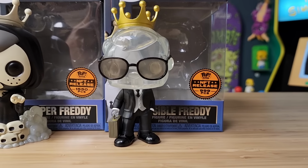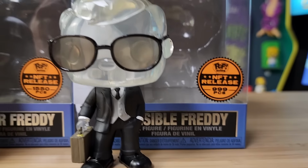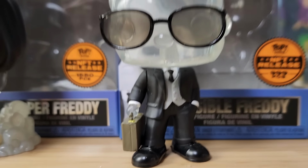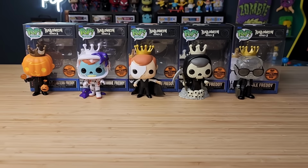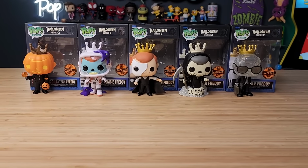Some of the translucent pops, guys, look absolutely awesome. And I love the fact that they didn't just make his head translucent, but also his hand is translucent as well. They definitely pulled out all the stops on this one. If you're a fan of Freddy Funko, guys, this is definitely a set for you, and I'm glad that I actually have a majority of the set.